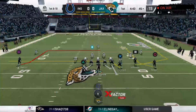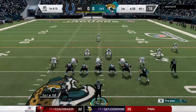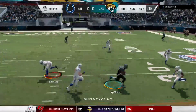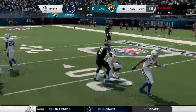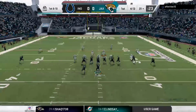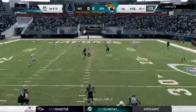Now from Colts territory, here's a 1st and 10 at the 45-yard line. The play-action fake. They'll look to throw. That's complete to DK Metcalf. That's good for a first down. There's a guy who went over 1,000 yards receiving in the regular season, and now he's got his first catch of the playoffs.